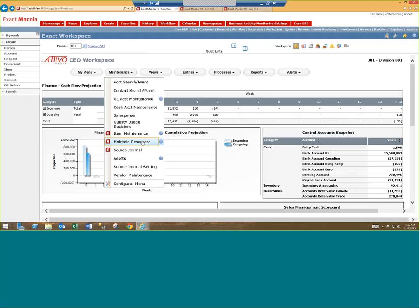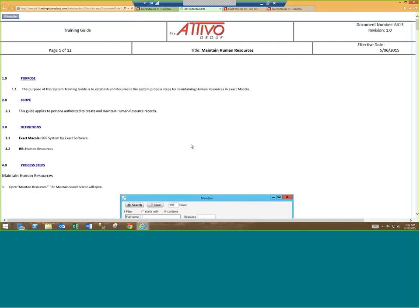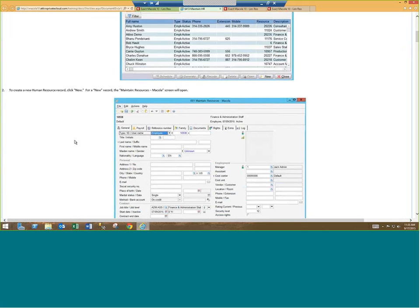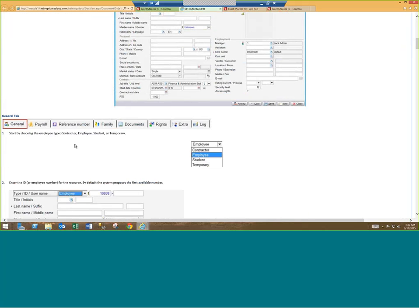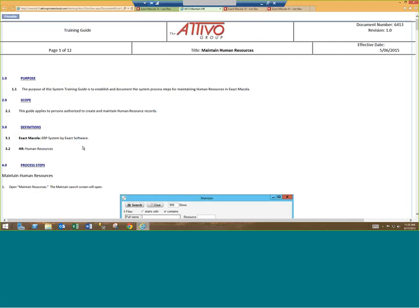Well, what we have done, I'm referring to TiVo, is we've developed a whole series of training guides that allow you to document exactly how that should happen. So here's the process steps. Open maintain resources, click new, start by choosing the employee type, and so on. And these are just Word documents that have been uploaded into the document management system and then just attached to this menu item. These can be very customized.